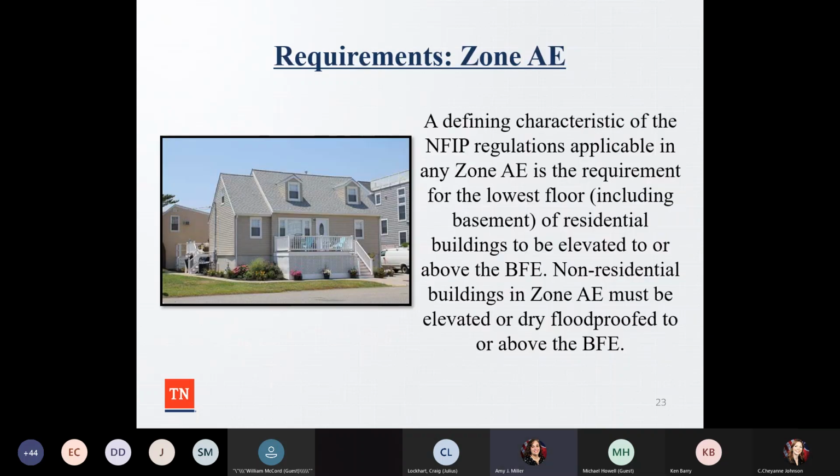So again, the defining characteristic for Zone AE is to make sure that the lowest floor, including basement, of residential buildings is elevated to or above the BFE. And non-residential buildings in Zone AE must be elevated or dry floodproofed to or above the BFE. So again, these are similar standards that are in the flood damage prevention regulations. You know, just understanding that residential should be elevated 1 foot above the BFE if you have the statewide model, and if you have a non-residential building and it can't be elevated, or if it's already been there for a long time, it can be dry floodproofed to or above the BFE.